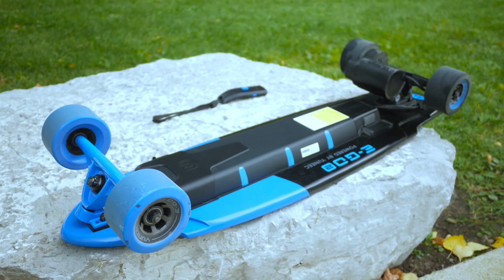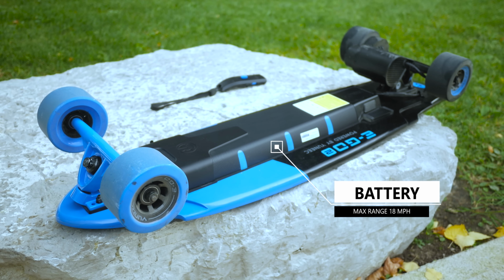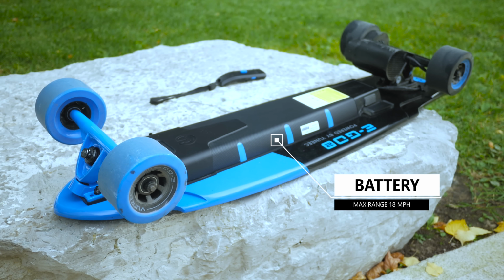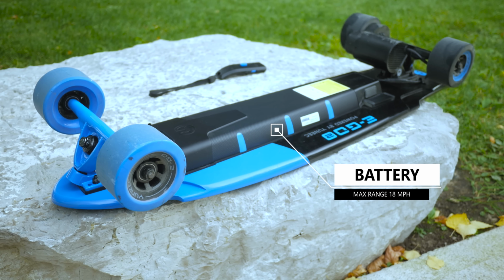On the positive note though, since these budget boards will have less powerful motors, they'll usually be a little bit more efficient in their travel range on a single battery charge. The E-Go 2 has a quoted maximum range of 18 miles, but in the real world, where I'm going up hills and constantly stopping and going, I get closer to 12 miles out of a charge. And as the battery gets older, you're just going to get less and less out of a single charge. But even still, the E-Go 2 has plenty of range to get me where I want to go and back, so I have no complaints on that end.